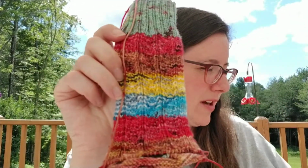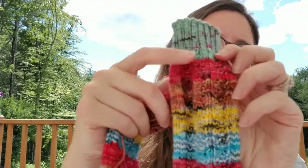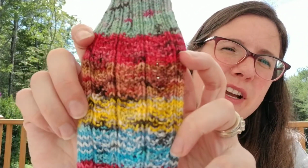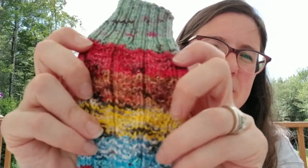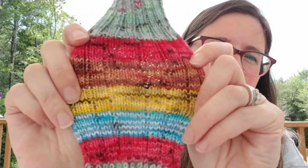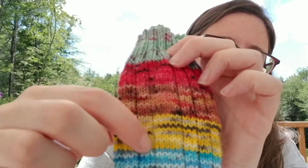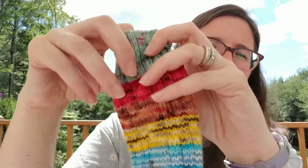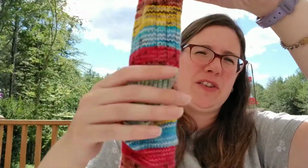This sock that I'm working on has my first pattern available now. This is called Arethusa Falls, and you'll see that it's a ribbed pattern here, so it's got a lot of stretch to it, and actually follows on the back too. You can see we've got some purl ridges here, so that way these socks are nice and stretchy and will fit on your feet really well.